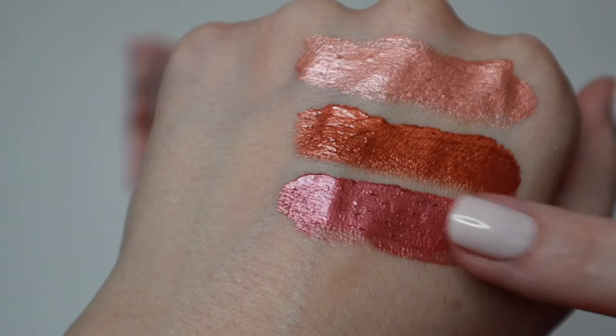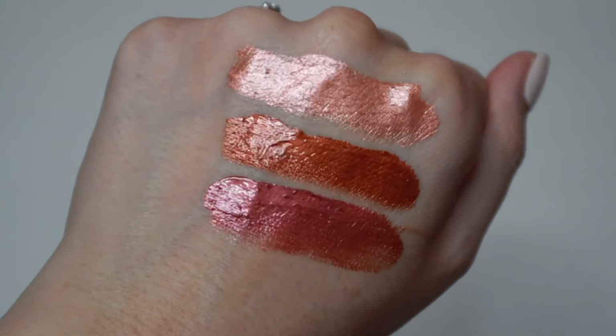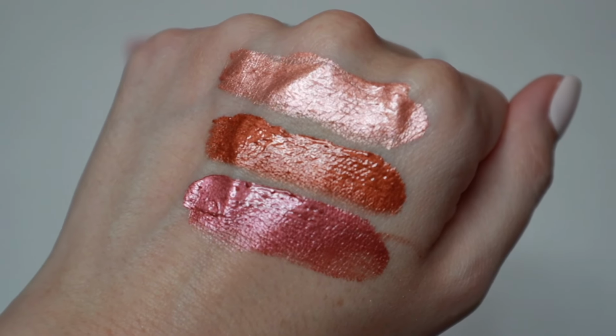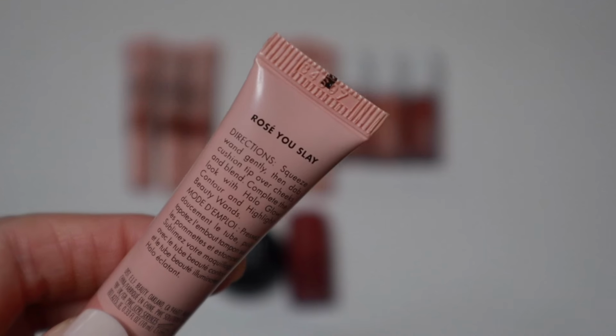Like, you can just see how much pigment these have. I mean, look at the pigment on these. Now, you can definitely sheer them out on the cheeks, but if you want to build them up, I mean, look at that. Then I have Rosé You Slay.